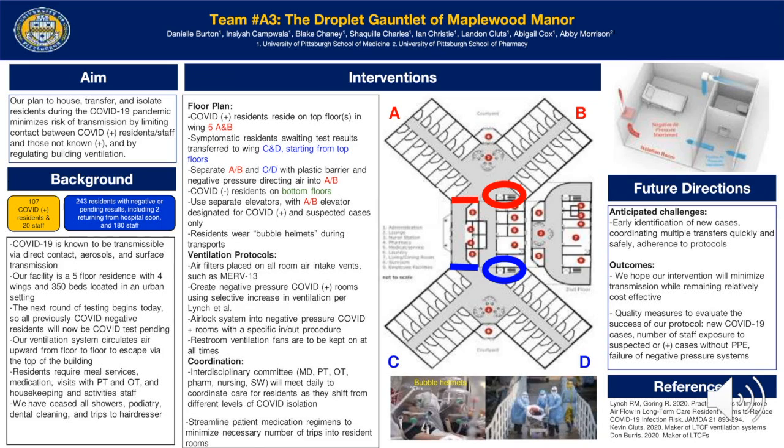All staff and resident exposures to COVID-positive or suspected patients without adequate PPE will be reported and discussed to identify and address the issue that led to the exposure. The aim will be to minimize these exposures and test all residents every 2 days with a goal of preventing any new cases within 2 weeks.